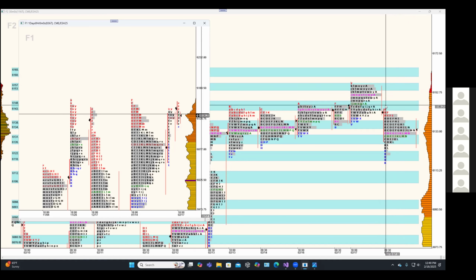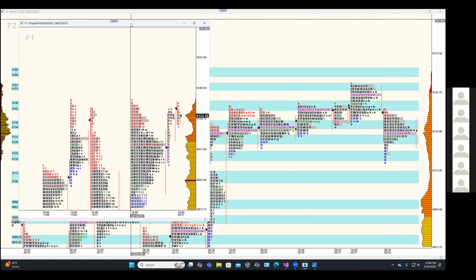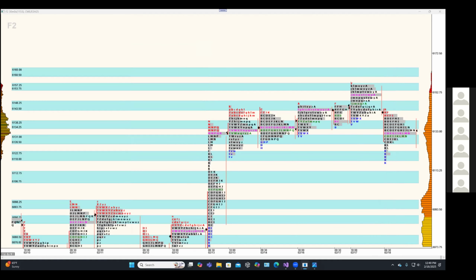So these two areas of resistance, at least the 45 seems to be pretty good at this point. So it could potentially try a short trade against that one. But starting off range bound, so far, no real directional move happening today. It's just pretty much sideways.